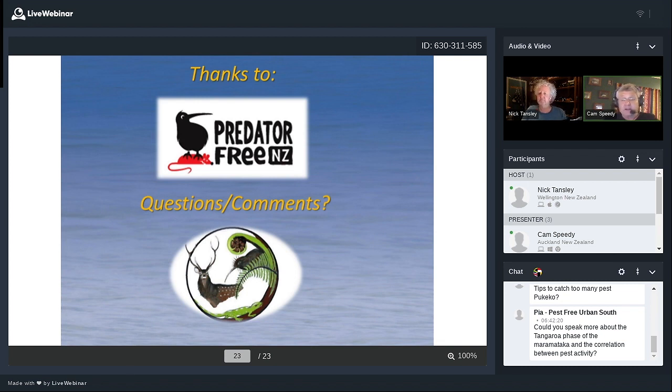So if you've got kiwi in your area, then all your devices need to be raised up on ramps. It won't reduce the efficacy of the catch for the pest or predator, but it will make a big difference in protecting those taonga that you might have on your farm.